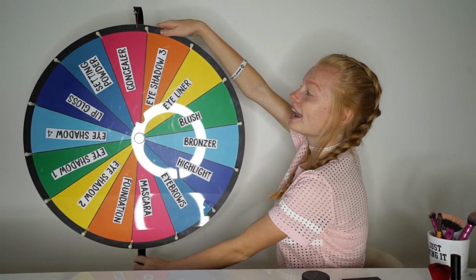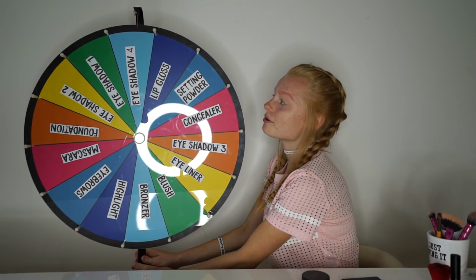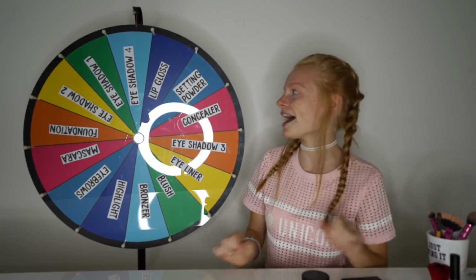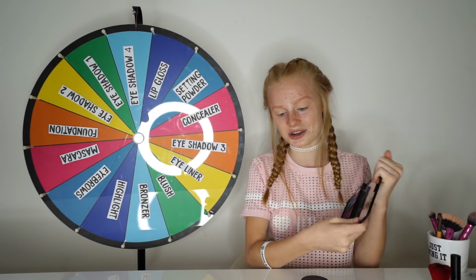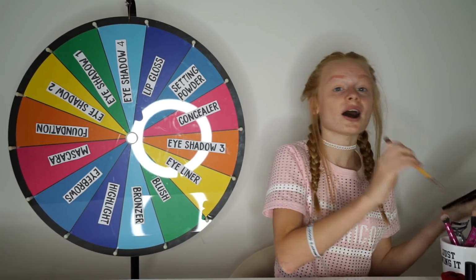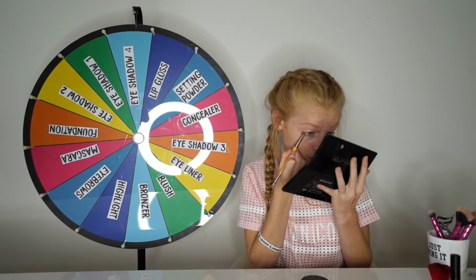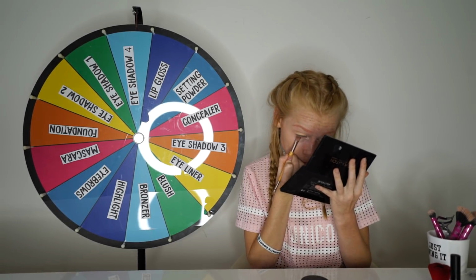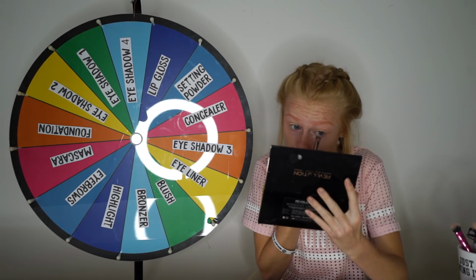Eyeshadow 3, let's use eyeshadow 4. Okay, so eyeshadow 4 is that white color. This is not too bad. Usually for eyeshadow 3, I use this purple. Well, this is what I would do if I was doing this look that I've been trying to do. Put this underneath my eye then. Okay, right, I do need to add a little bit more whiteness on here.